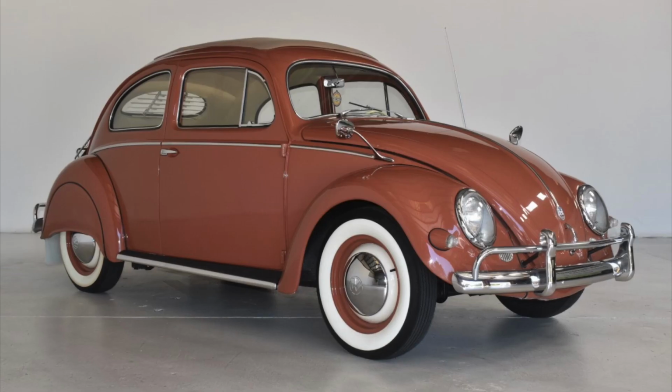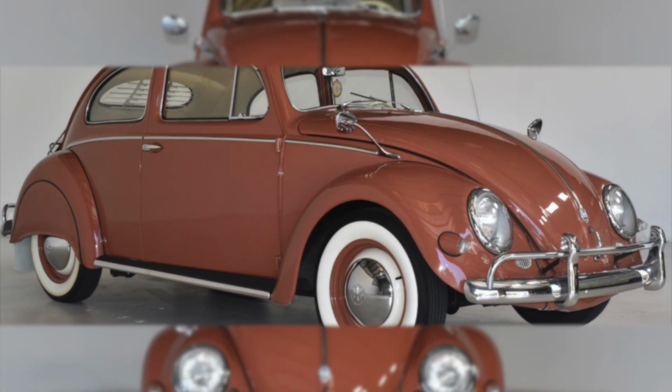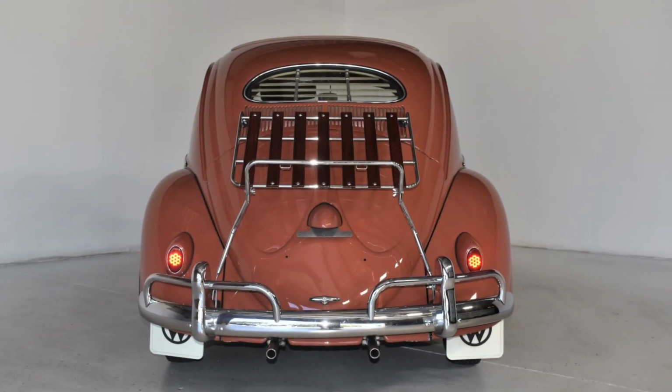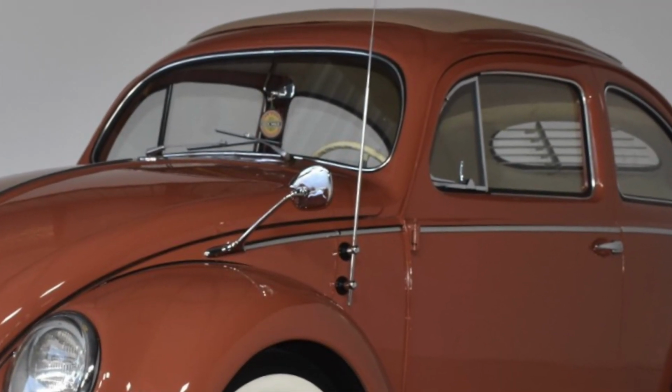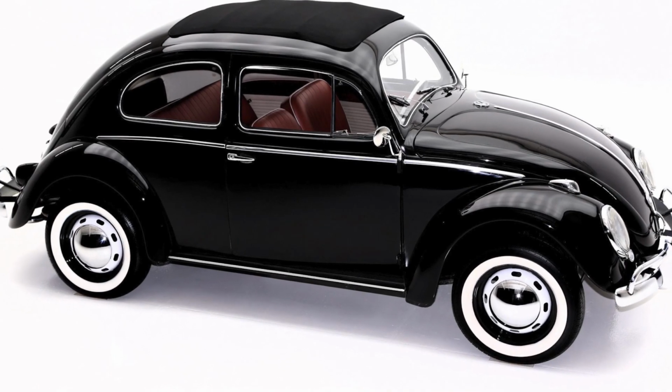Collectability and restoration. Oval window Beetles, built between 1953 and 1957, are highly coveted by collectors from all over the globe. Most knowledgeable enthusiasts consider oval windows, especially those equipped with the huge sliding canvas sunroof, commonly called Ragtop, to be the most desirable Beetles ever built.